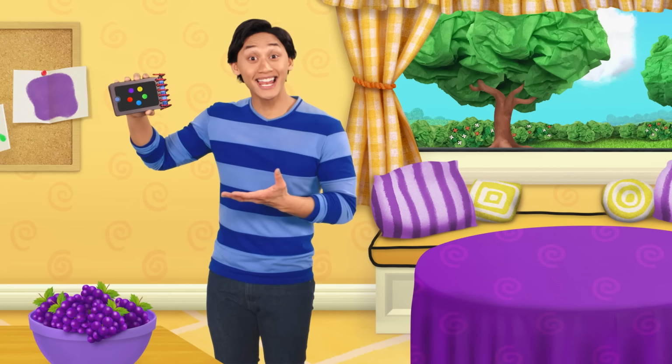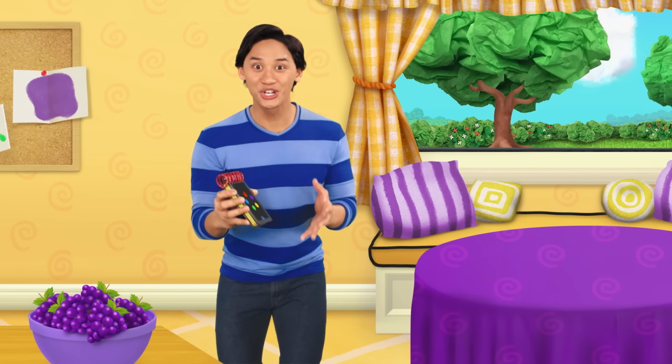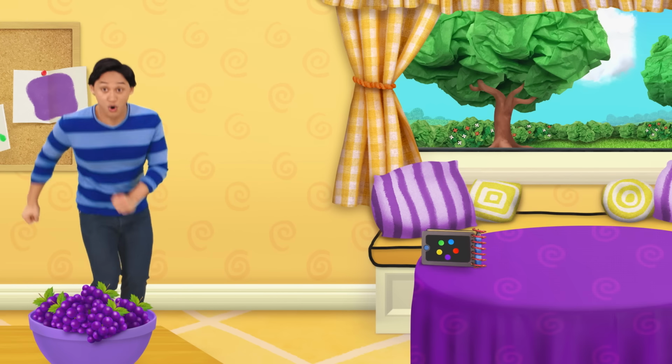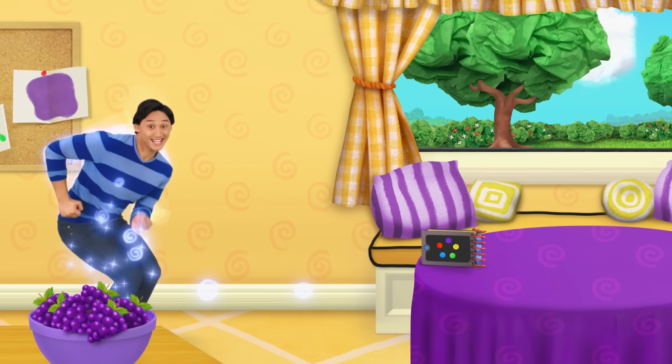Blue just skidooed into that app. Let's go too. Blue skidoo, we can too.